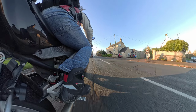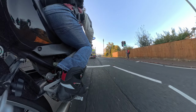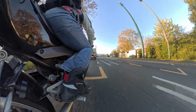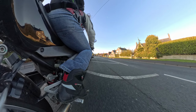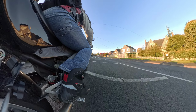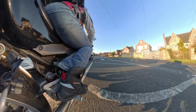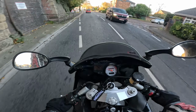At least in my experience, throttle response feels a little bit better, a little bit nicer on the fuel injected one than a carbureted one, but that's just personal choice. Doesn't really matter at the end of the day. Again, between a carbureted motorcycle and a fuel injected one, it's not really going to feel that different. I'm being perfectly honest with you.